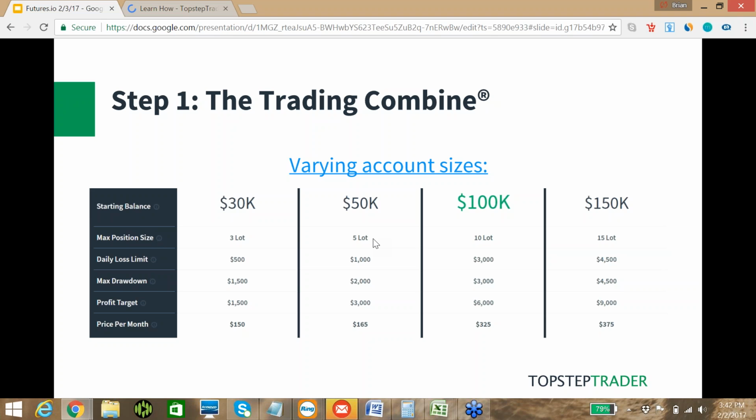Next is the daily loss limit. Now the daily loss limit is the most you can lose intra-day. Now I'm going to say that again. The daily loss limit is the most you can lose intra-day. So basically what that means is that at any time throughout the trading day, if your net P&L hits or exceeds negative $1,000, you'll be liquidated, locked out of the account for the day, and you've hit your daily loss limit.